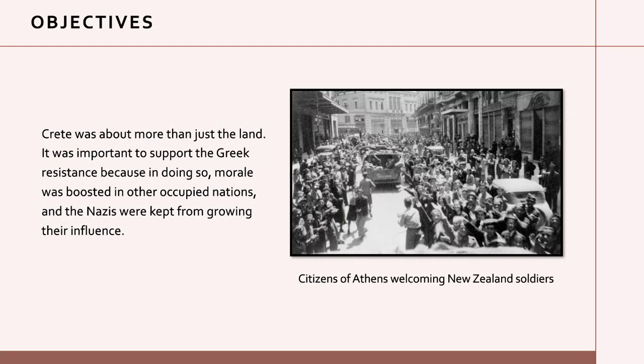Crete's significance during World War II extended far beyond its geographic boundaries. The island's rugged terrain and location in the eastern Mediterranean made it a key asset for controlling sea lanes and projecting military power. For the Allies, holding Crete meant safeguarding the Suez Canal and maintaining vital supply lines to North Africa and the Middle East. The island also served as a symbol of resistance, with its defense boosting morale among occupied populations and demonstrating that the Axis advance could be challenged.